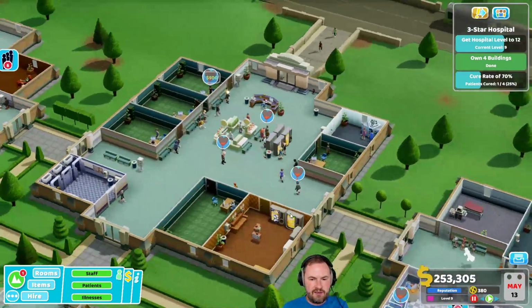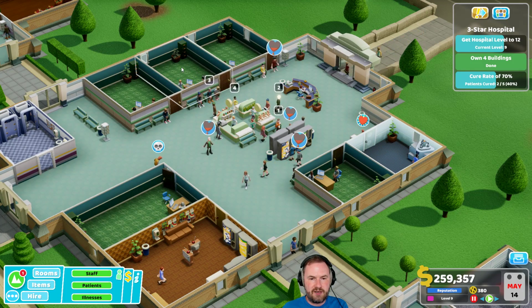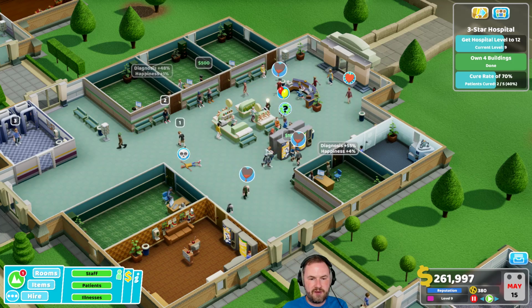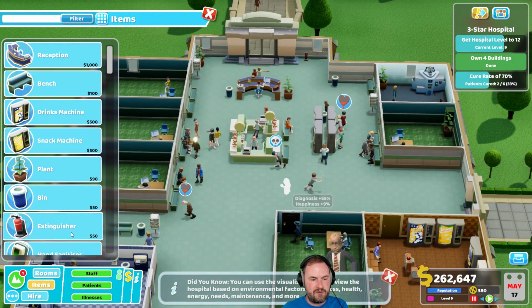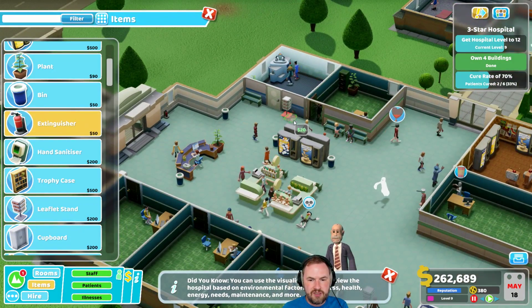Oh, all of a sudden we have no queue. Is that because everybody is kind of being dealt with? Yeah, we are. Okay, good. Finally, we're on top of this. Whilst people die left, right, and center. Not the best, but there you go. It's the way it goes. Sometimes she goes, sometimes she doesn't. This time she just didn't go.